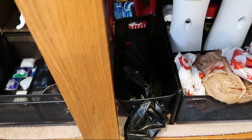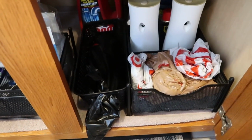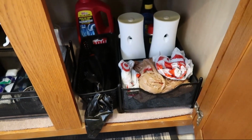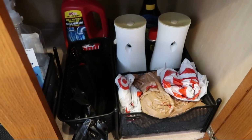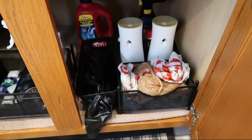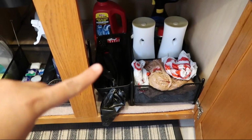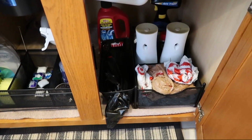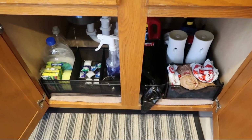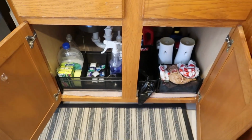Our trash bags, and then I minimized the amount of store bags. You do not need to keep all your store bags, guys. Just keep a minimum amount. You're going to continue to get them every time you go shopping anyway. I have kept ours down to 15 bags, and I'll just replace them as I need them when we get more groceries.